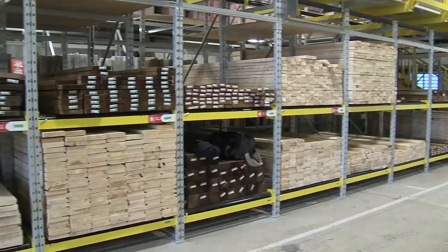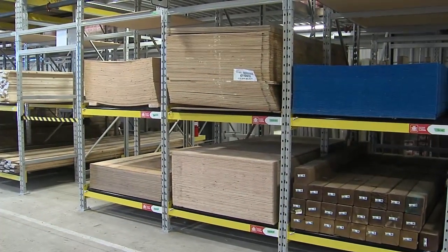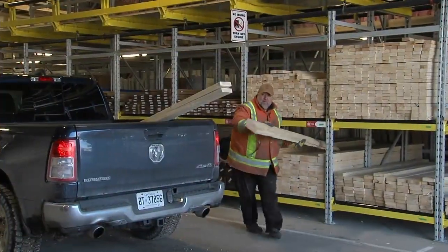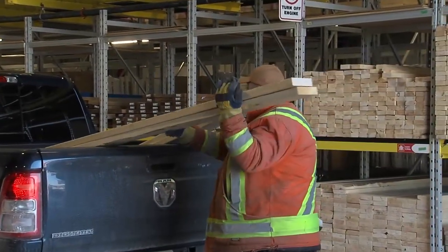One benefit of the new indoor lumber yard is that the quality of the wood remains top-notch, as it's sheltered from the snow, rain, summer heat, and other elements that could cause it to bend. This improves the process of purchasing building materials significantly during all 4 seasons.